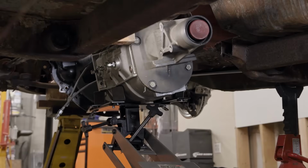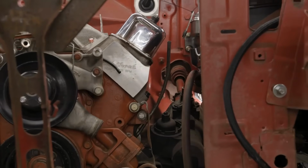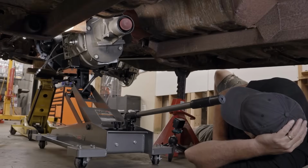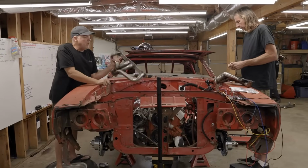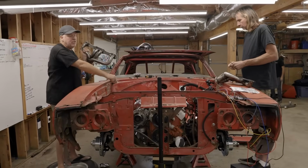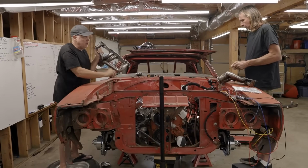So David's jacking the transmission up right now to greet our big block Mopar, which is in place in the engine bay. We got the transmission in so that we can start eyeballing, cutting out the floor, and so we can build a trans cross member. But we wanted to install the headers so that we can get the engine in exactly the right place before we mount the trans and lock down the position of all this stuff.